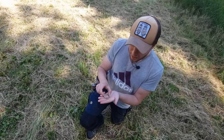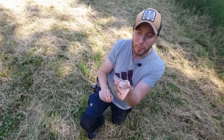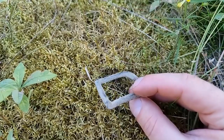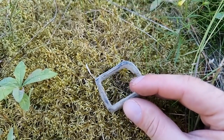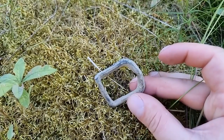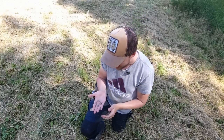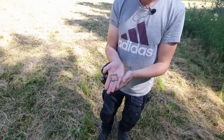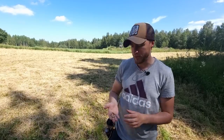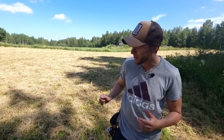Let's find it. Look what an amazing buckle I found. This one is a pretty one. It's big as a horse, yeah. This gave such a good signal. All the lights lit up on your machine there. Yeah, this was amazing. And this one is pretty. I like finding these kinds of buckles. I knew there was some good stuff on this field.